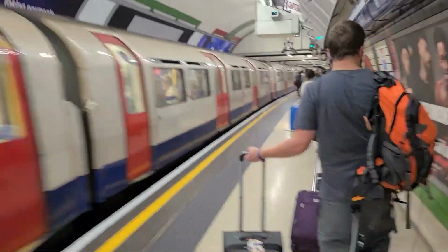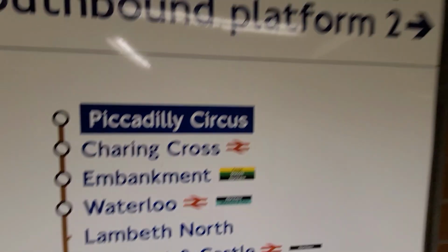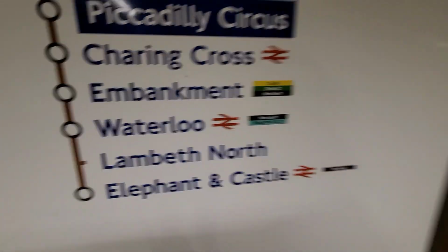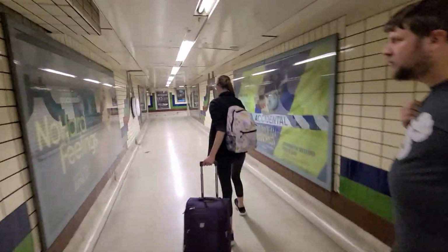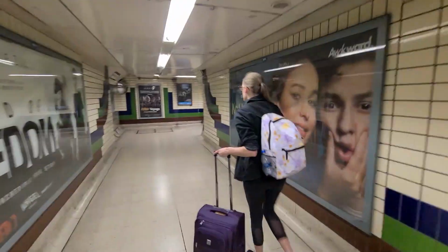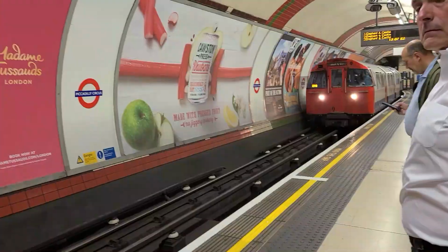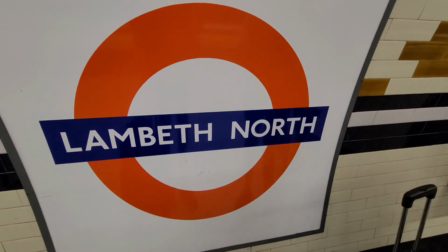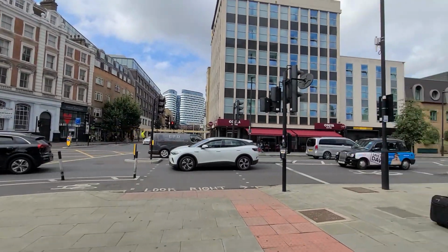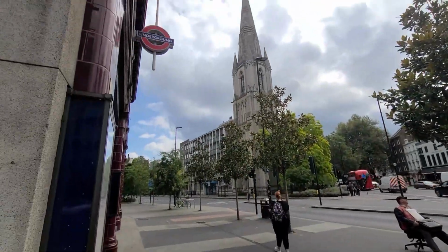out how to transfer to Bakerloo. We're just following the signs to Bakerloo, and then we need to get from Bakerloo to Lambeth North. Yeah, in the underground. It's hot down here. More stairs. Okay, we've made it out of the underground. We are at the Lambeth North Station, and now we're finding our way to our hotel.